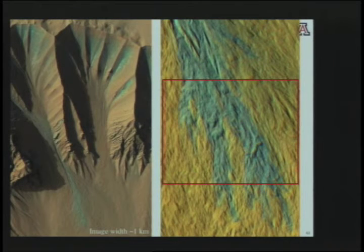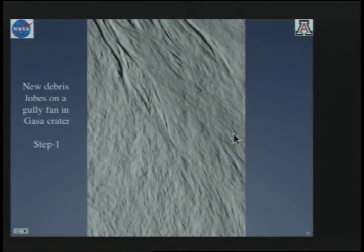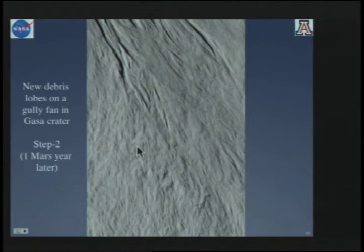Here's another site where the color data shows us really exactly what's been active. But zooming in on a piece here, we'll look in black and white at the changes. And what you should be seeing are a whole bunch of new lobes of material.